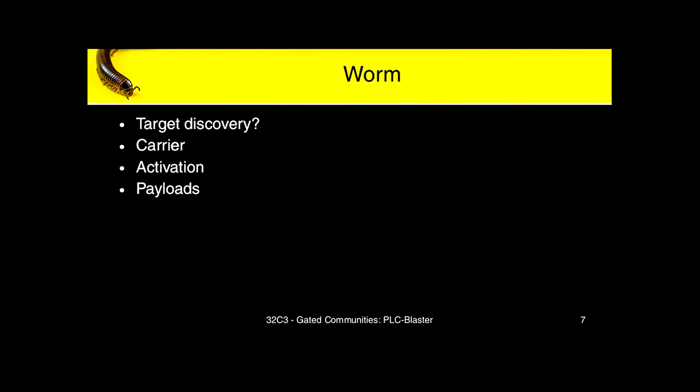So what did we want to do, or what did we do? We created a Wurm, and what's the special thing about a Wurm? We know Wurms from the PC world. The special thing about this Wurm is that after we infected a PLC, we can disconnect the computer and the Wurm will, without further interaction, spread to the other PLCs. It will find the PLCs, attack them, and then copy itself to the PLC. And as soon as it's written to the other PLC, it will activate itself and then start attacking other PLCs from there. And we're going to make a demonstration.